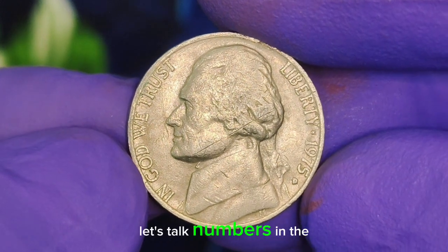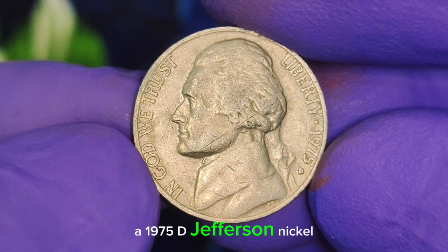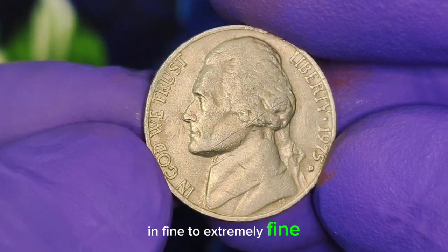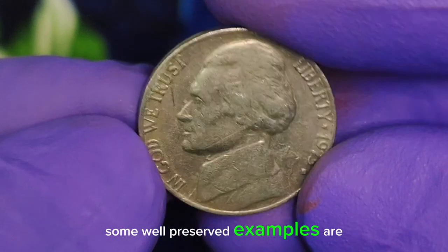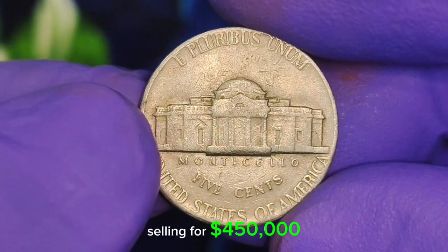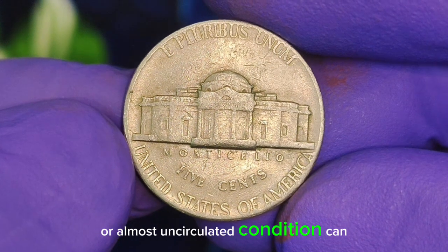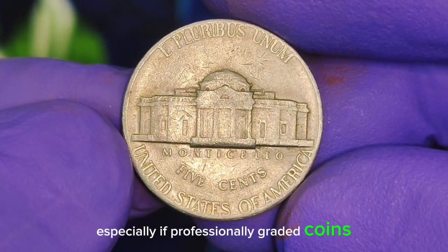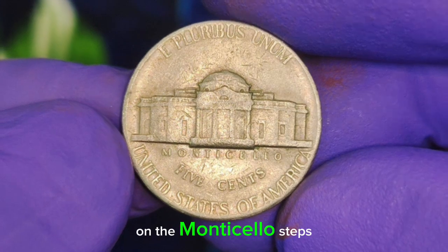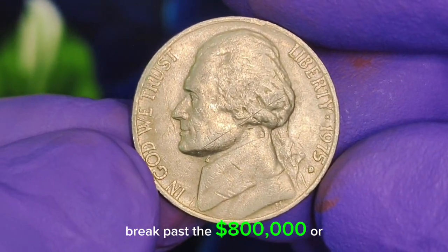Let's talk numbers. In the current auction market, a 1975 D Jefferson nickel in fine to extremely fine condition is drawing impressive bids. Some well-preserved examples are selling for $450,000, and coins in uncirculated or almost uncirculated condition can reach even higher, especially if professionally graded. Coins with full steps on the Monticello steps, a very rare detail, can break past the $800,000 or more barrier.